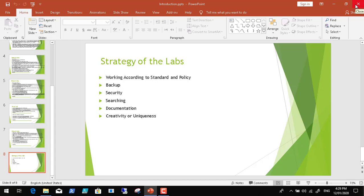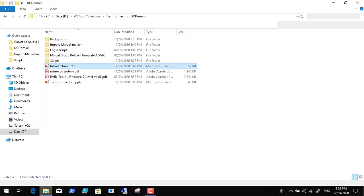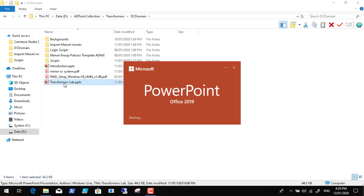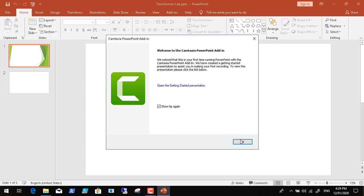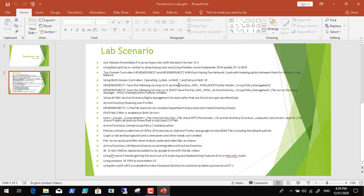We will go to the lab itself. It's the Transformers. Let's open the presentation. First of all, we are working on Transformers. Who doesn't know Transformers? It's about robots living on a planet called Cybertron. There are two teams, the good team and the bad team. The good team is the Autobots, and the bad team is the Decepticons.